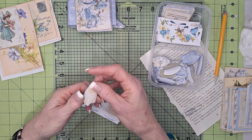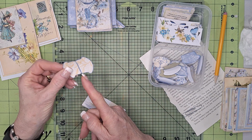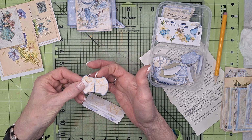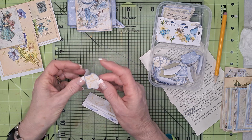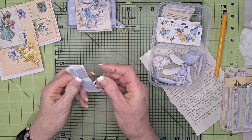So let me open one up. See how nice that little indentation comes out right there? So that works really well for me. You might, you know, if you struggle, that's an idea for you.